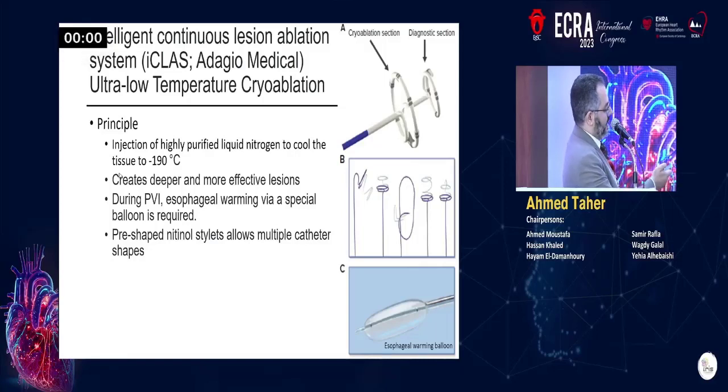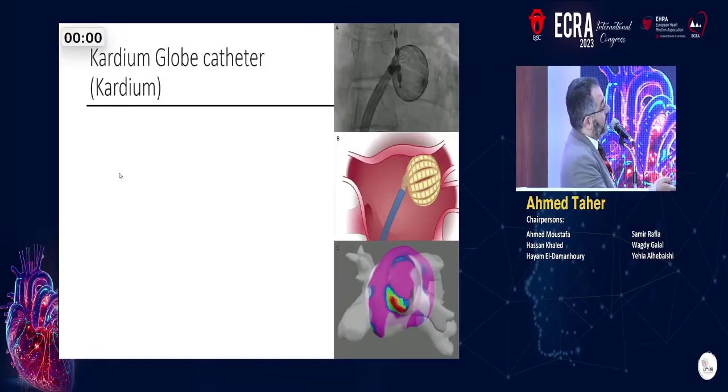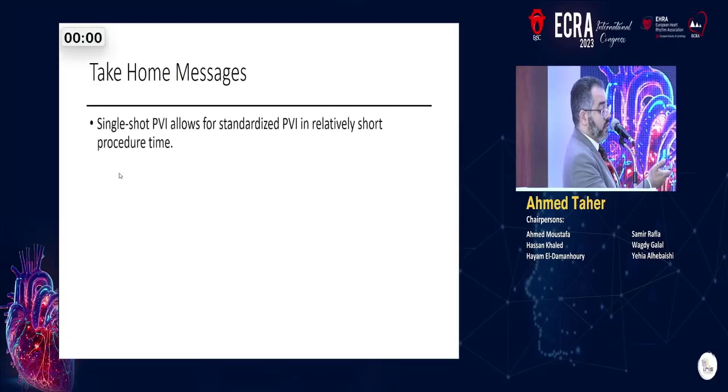On the other hand, if you're planning to do pulmonary vein isolation, you need to protect the esophagus because of the temperatures, so you have a dedicated warming balloon that needs to be placed in the esophagus to prevent esophageal injury. Again, the Globe catheter, something that was pulled from the past, again is being investigated for cryoballoon, for PFA.